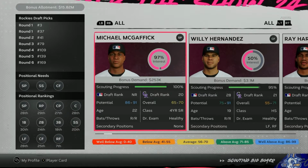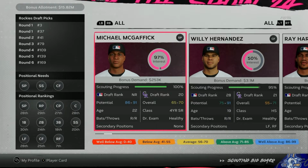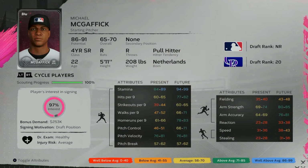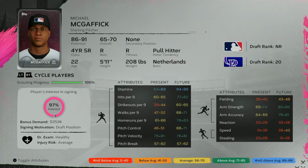That would be great. Michael McGaffick is somebody that I really, really like in this class. And again, 37, 41, 79. I'd draft him with any one of those picks. Has good starter stamina, going to have it in the mid 80s. He throws that mid to upper 90s fastball, with a curveball, changeup, and cutter off of it. Home runs per 9 is really high, and again, we are prioritizing that here in this franchise. Not going to be a major strikeout guy, but that's okay. It's going to be at least solid on the walks, really good on the home runs, throws decently hard, has good stamina, and he's 97% interested in joining us.